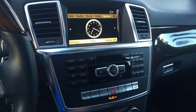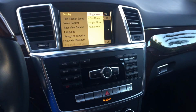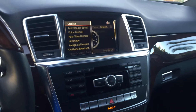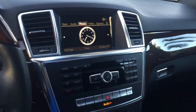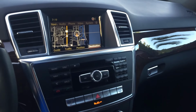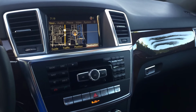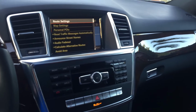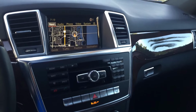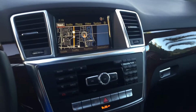We go over to system, settings, display. Let's try night mode. There it is. So now you can see pretty cool stuff. When the light hits it right, it's going to go into that mode. We'll go back and put it on automatic. Not entering addresses. All right, how do I do this? All right, you see I've already screwed it up. Doesn't matter. We're going to keep it in night mode for now.